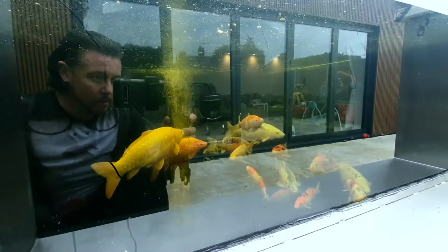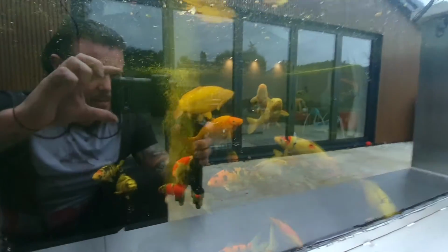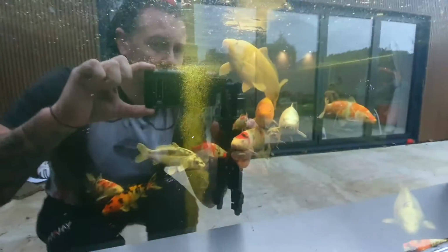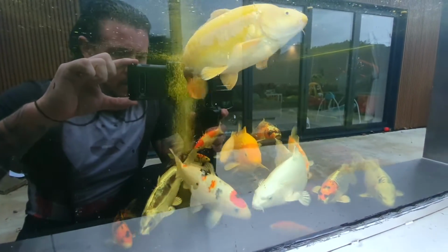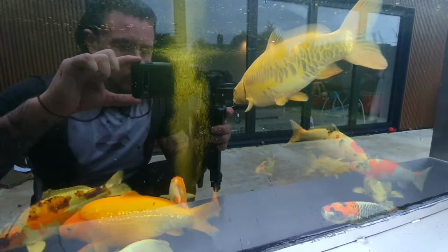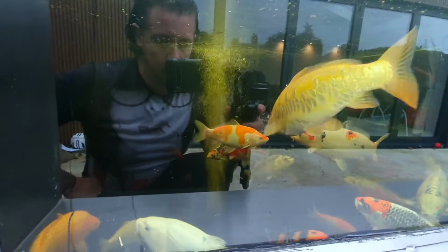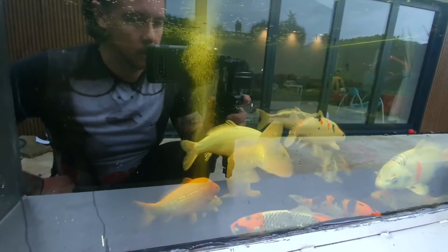Otis, we can't see him with his ginrin, but we can see this orange one here. If I can get in there a little bit better. One second, sorry about this, this is a really awkward video. The ginrin basically means it's got sparkly, bejazzled sort of sparkles in it. You can see the sparkly sort of new breed of koi, ginrin sort of thing.